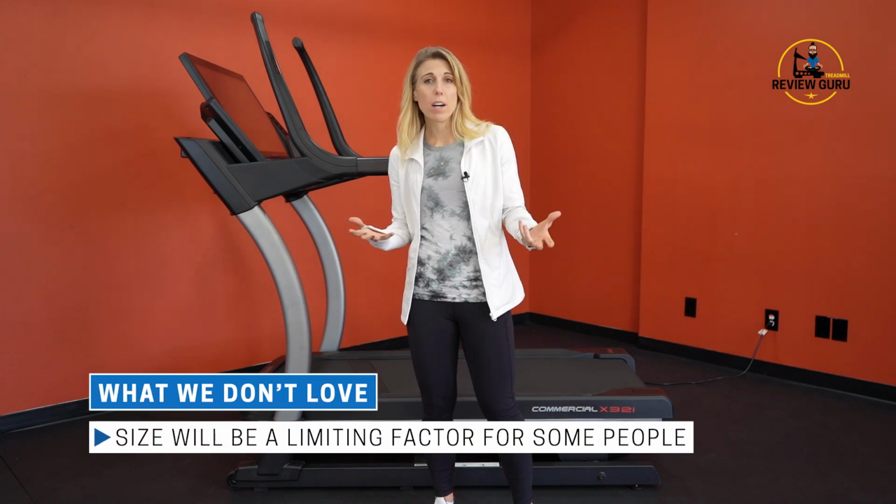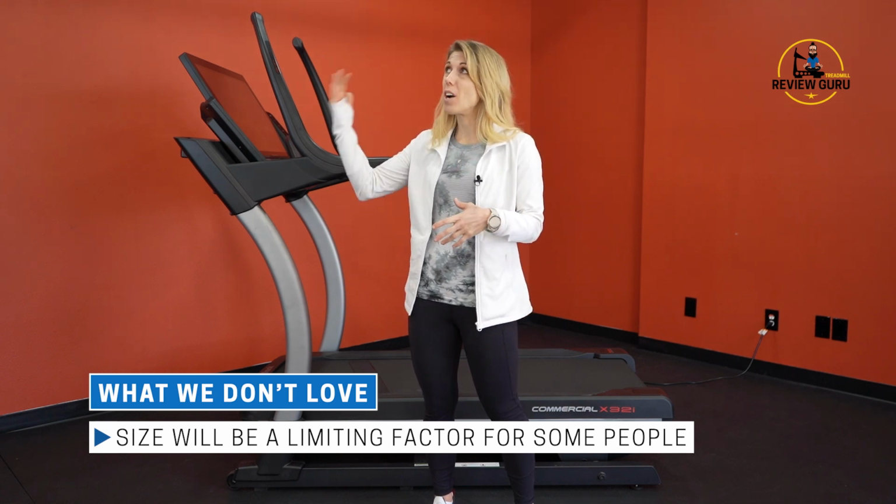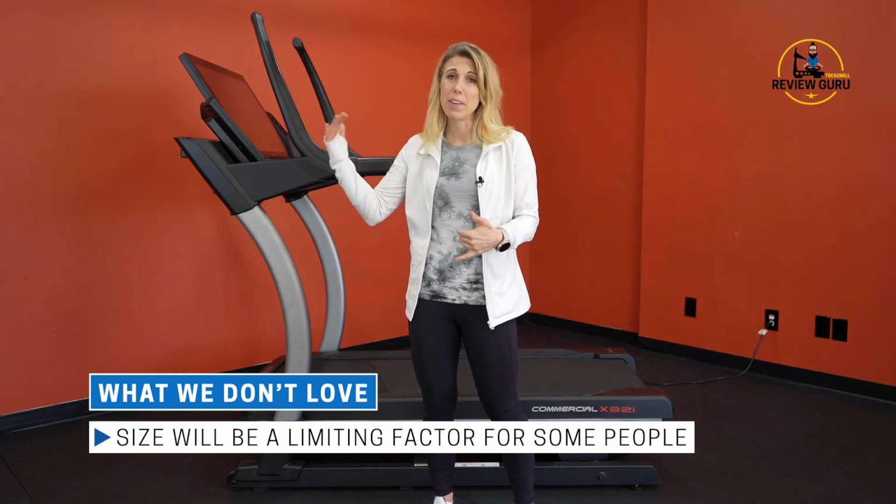One thing to be aware of is just the size. You know, for some people, this machine is just going to be too big. If you've got low ceilings, we recommend a minimum of 8 feet.